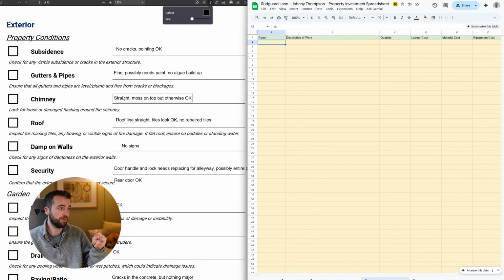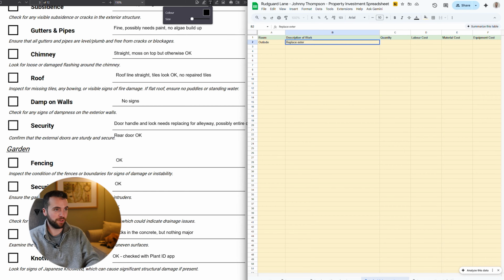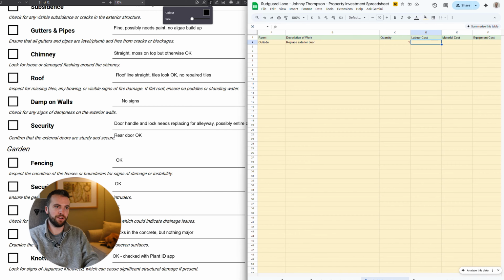There's no damp on walls, but we possibly need an exterior door. So to be conservative, we're going to say replace exterior door. I'm going to need 1 door. Labour cost, I can possibly do that myself. You sometimes need a certification if it's the main entrance to a property, and this is for insurance purposes. But because it's the exterior door just to the alleyway, I don't think it actually needs that because you have your other exterior door into your actual property. So I think for that one, I could probably do that myself. I'm going to say no labour cost.